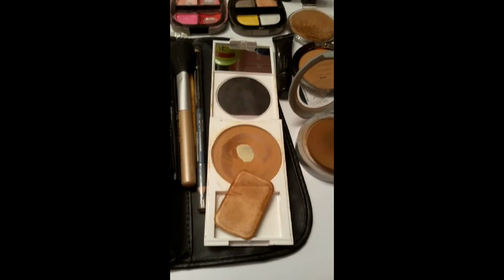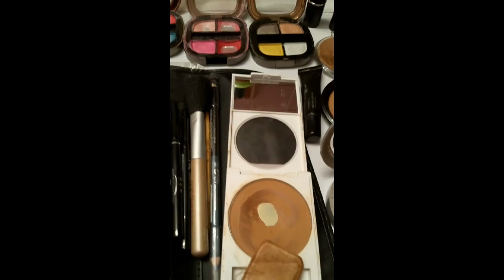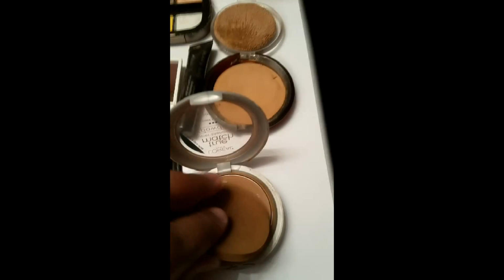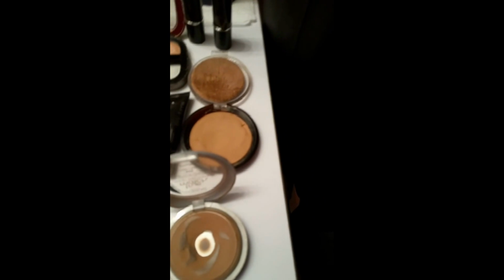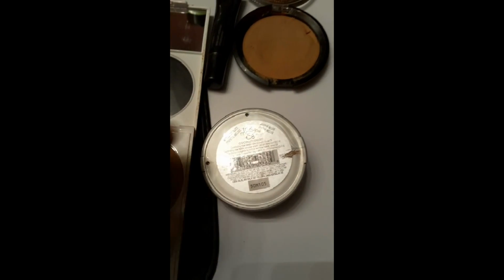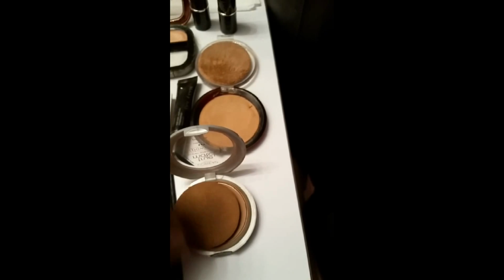So here we have a couple different colors you'll notice of my foundation. So I use a couple different ones, different colors, because my face is not even. Sorry about that. My face is not even everywhere. So where this one is, I believe, a C8, as you can see. That is a C8 of L'Oreal True Match. And they have a lot of colors for black skin, which I love about them.